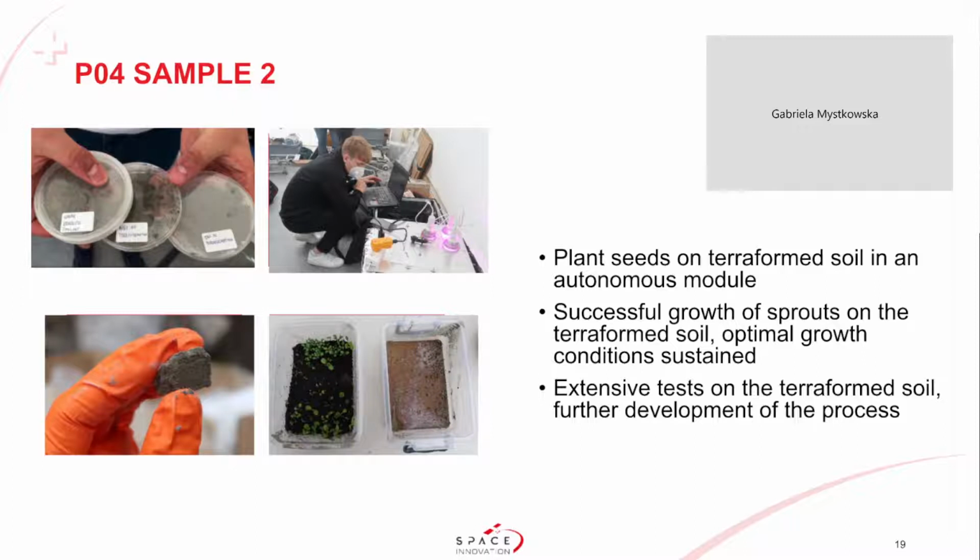The autonomous module that we presented during the field campaign worked flawlessly during the whole duration of the campaign. We were very happy with the results we got, because the right environment was sustained during the whole field campaign.